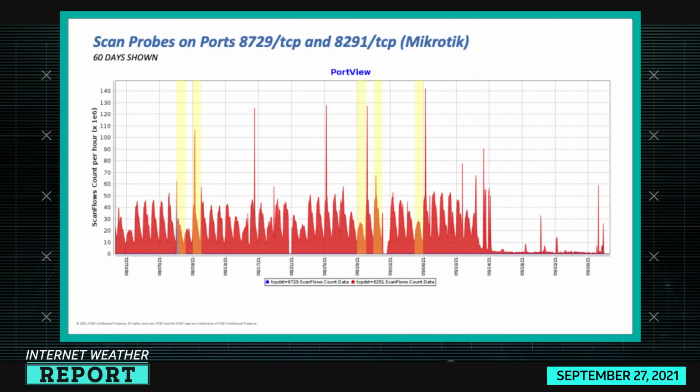And then lastly, one other interesting thing I thought I'd point out is related to, I think I mentioned this, the Meris botnet, which is a collection of bots related to MikroTik routers. There is a component in there called Glupteba, I don't know how you pronounce that properly, that does the actual scanning. That's the malware component that does the scanning, and it scans ports 8728 and 8291, which are MikroTik service ports.